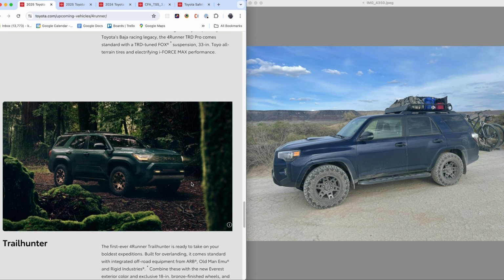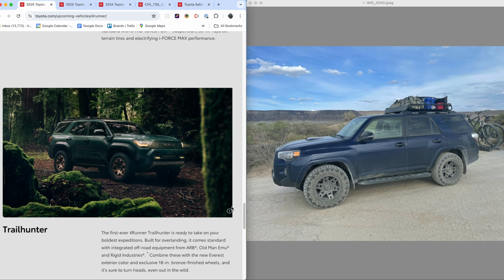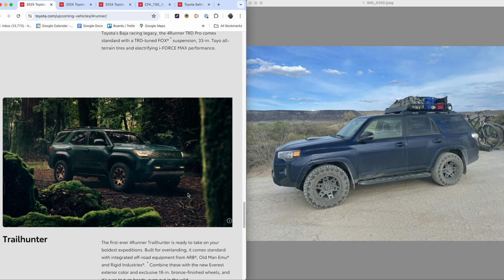I guess another thing to mention about the Trail Hunter, it does have that air compressor, which I think is an amazing feature. That's borrowed from the Tacoma as well. I would definitely use that for airing up and airing down, and also for inflating paddle boards and kayaks, stuff like that. Bike tires, whatever. So that's a very neat feature. But that's about it for the off-road stuff.